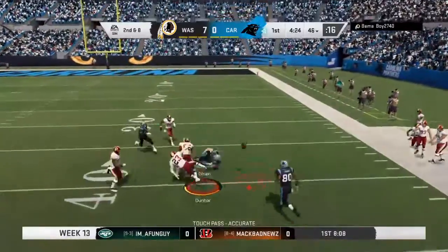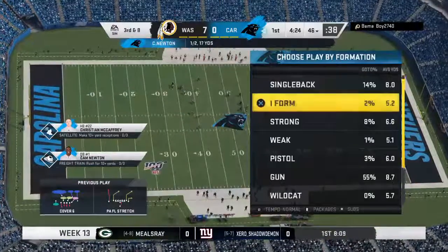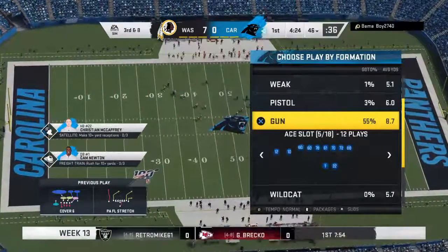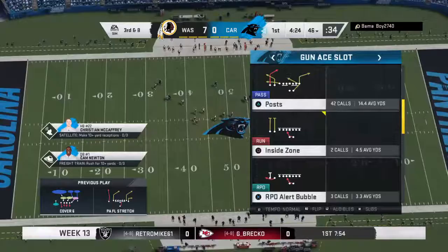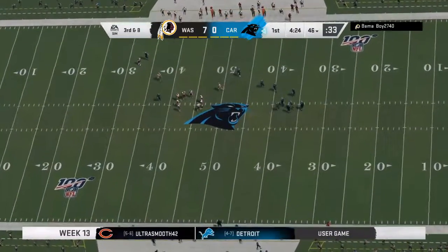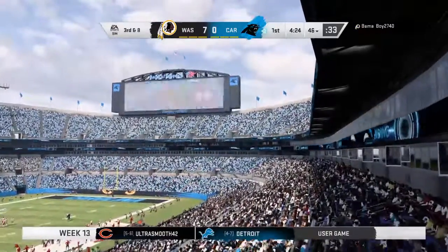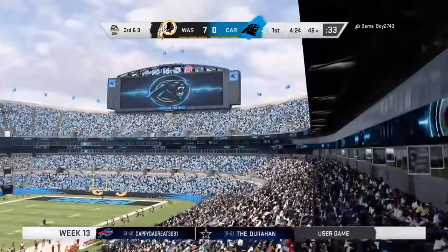Throwing on 2nd and 8. Newton, and his throw's going to be incomplete. Oh, man, for him to be that wide open and drop it, sometimes you have just too much time on your hands, right? You end up thinking way too much, and your hands get shaky. And, yes, he's a tight end, but that's a catch he should have made.